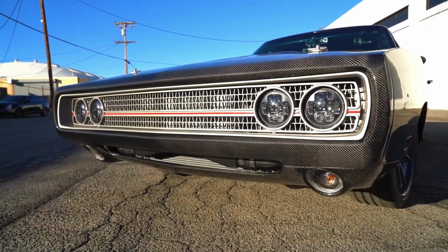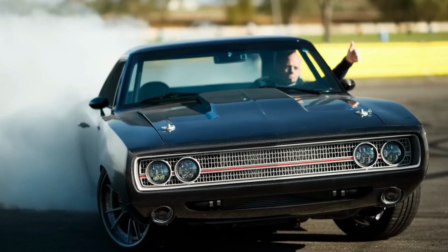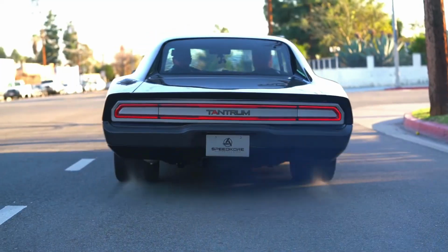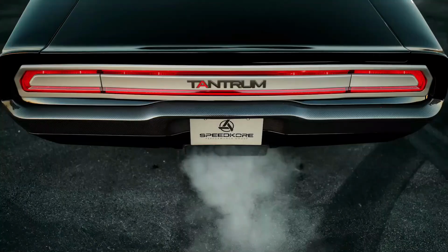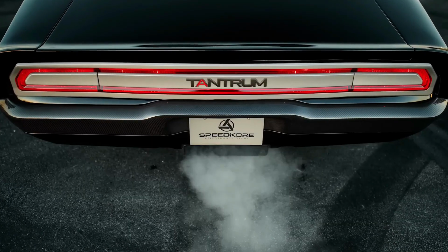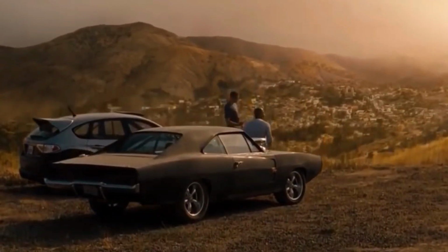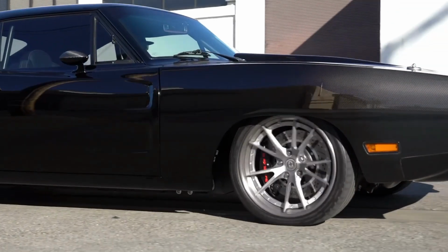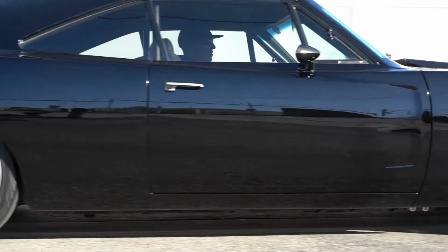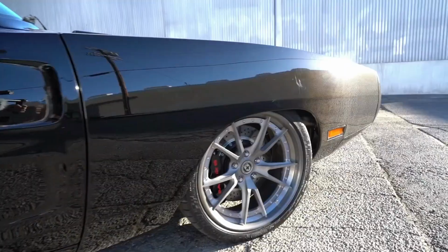The grille is milled from a single block of aluminum. It houses 4 LED headlamps that give it a menacing stare. Around the back, the taillights are straight off a 2014 Dodge Challenger, tucked beneath a panel emblazoned with Tantrum. It's a slick nod to its roots, while staying firmly planted in the modern era. The wheels are HRE S104s, with 19 inches up front and 20 inches in the rear, wrapped in Michelin rubber that's wide enough to put a sports car to shame.